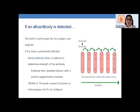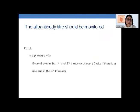Alternatively, for Rh antigens, specifically CD and E, cell-free fetal DNA can be done at 18 weeks gestation onward to determine whether or not the fetus has that specific antigen. It's a non-invasive test and is routinely done now in pregnancy, as opposed to using antibody titrations and not knowing what the fetal antigen status is overall. But for whatever reason, if cell-free fetal DNA is not done or is not available, then really it's serial antibody titers throughout pregnancy to determine risk of hemolytic disease of the fetus and newborn.